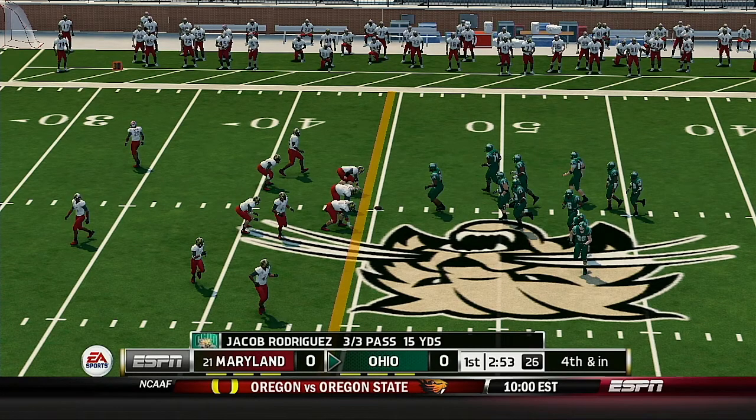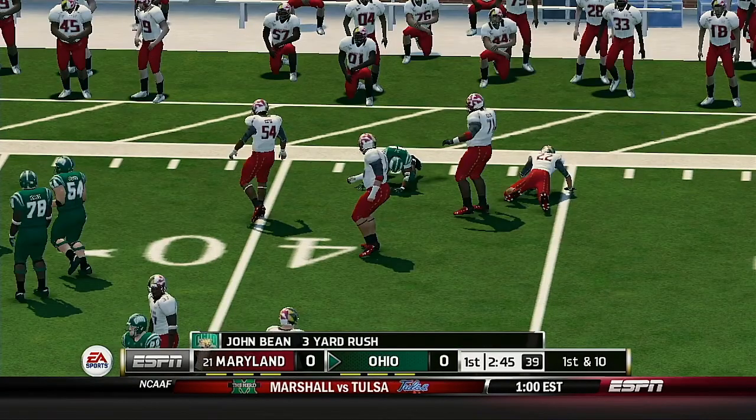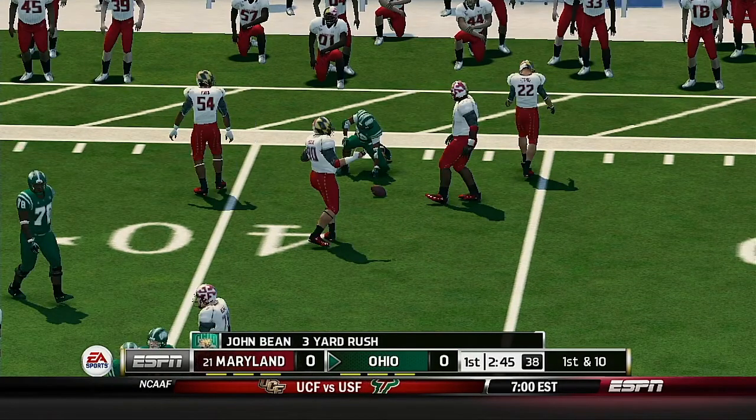Mike 22, he's coming. 22's coming. Mike. Tries to get around the corner, and he's taken down right around the 42-yard line. And the short gain is enough for the first. And that tailback definitely has a nose for that first down marker. From the 42-yard line. First down.